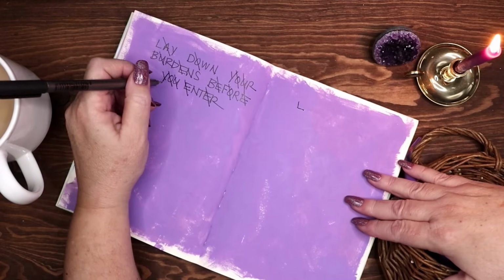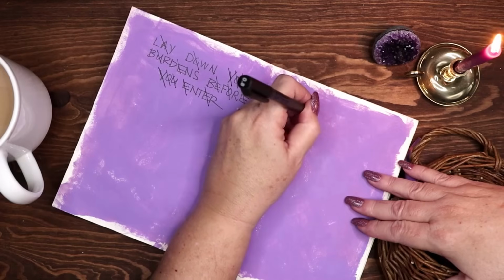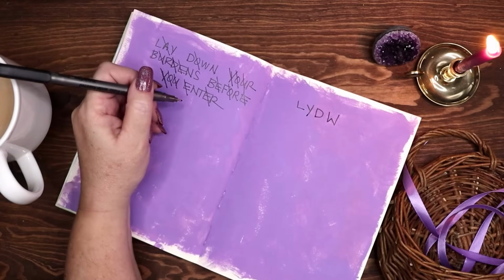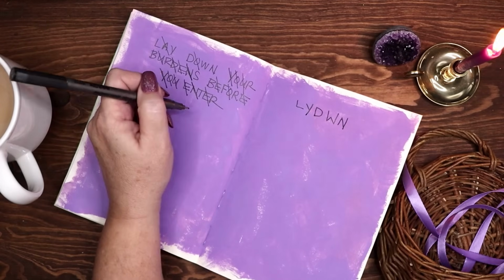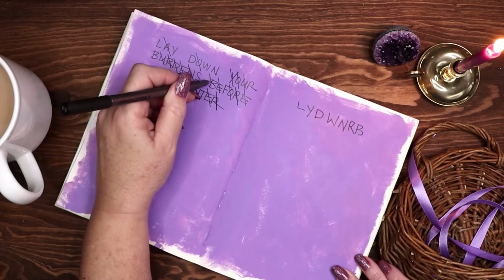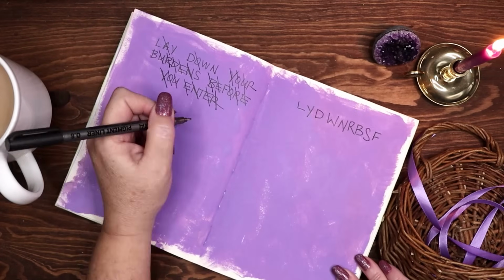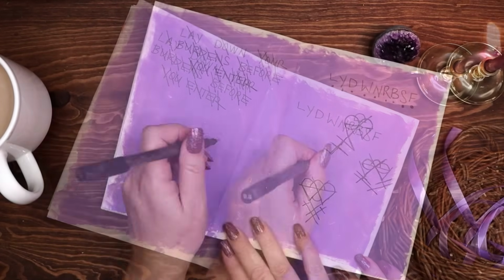back of the basket, so I wrote out my intention sentence. Lay down your burdens before you enter. I removed all of the vowels and any repeated consonants. I was left with LYD, WNR, BSF. And it looks like I missed the last consonant, the letter T in the word enter.